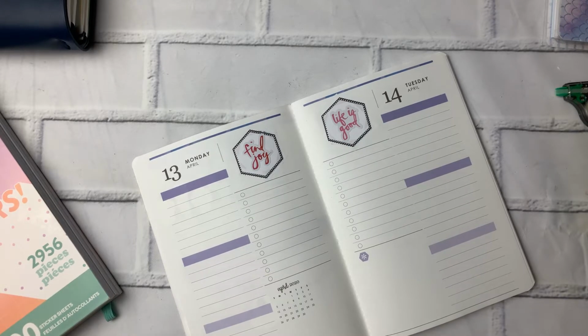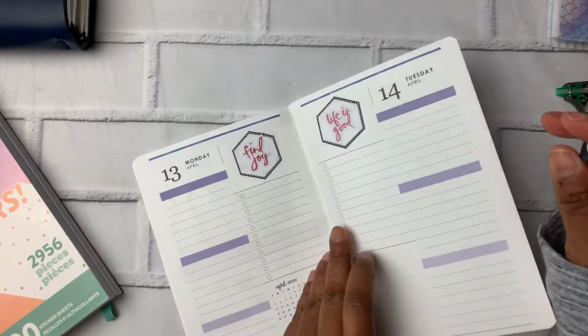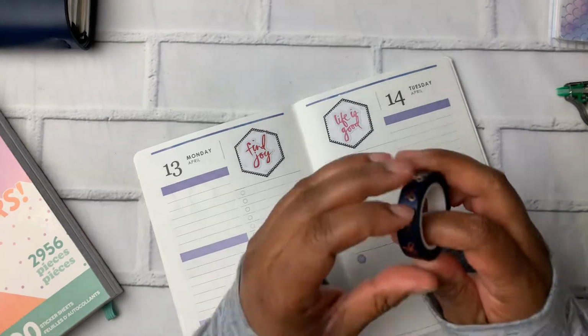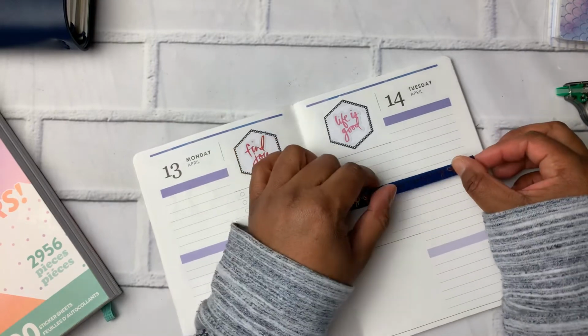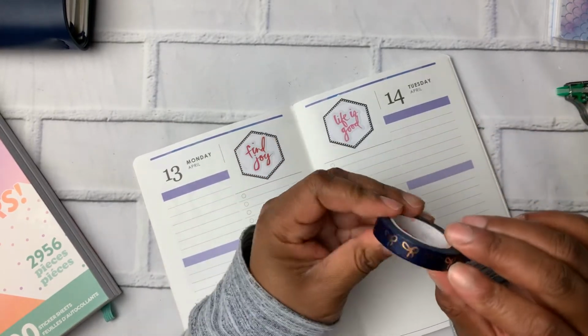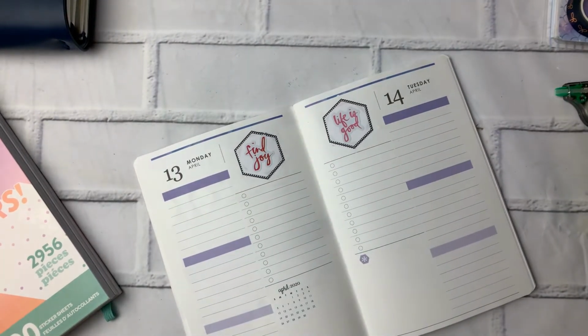I don't really have washi plans. This is a navy blue, which I don't know that this goes with. It's pretty though. I need to use it soon. Blue is my favorite color, so I'm a little partial.